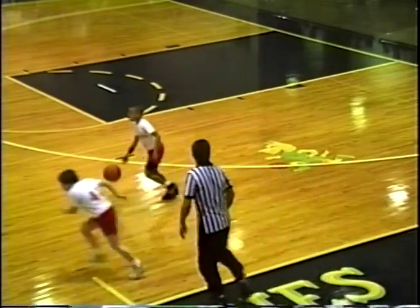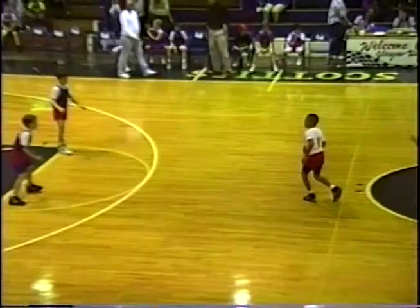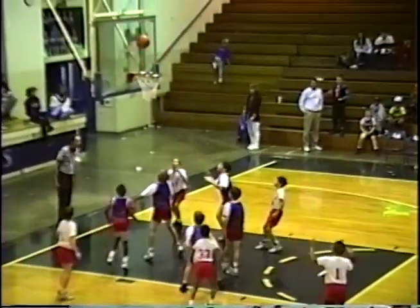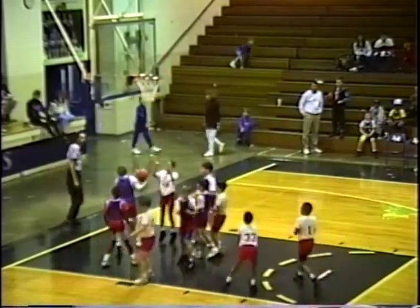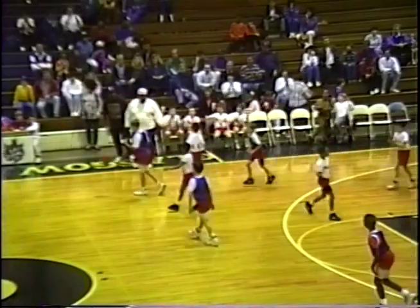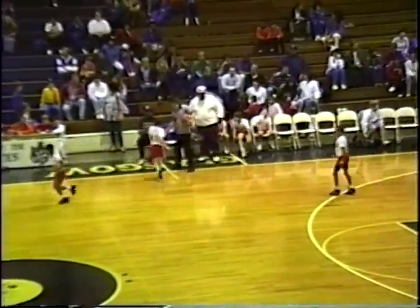Dennis Decker inbounds the ball to Cedric Kerr, and the Pacers come on the attack. Drew Shirley puts it up. He gets the roll. Drew Shirley with a bouncing two-pointer there, and the Pacers go up 4-1. Alan Fleener travels with the ball. Floor error there for the 76ers.